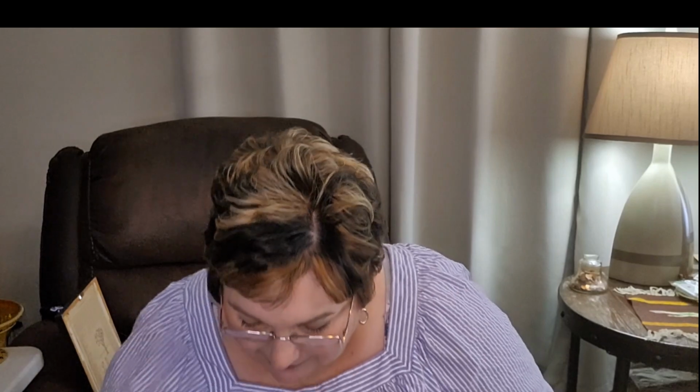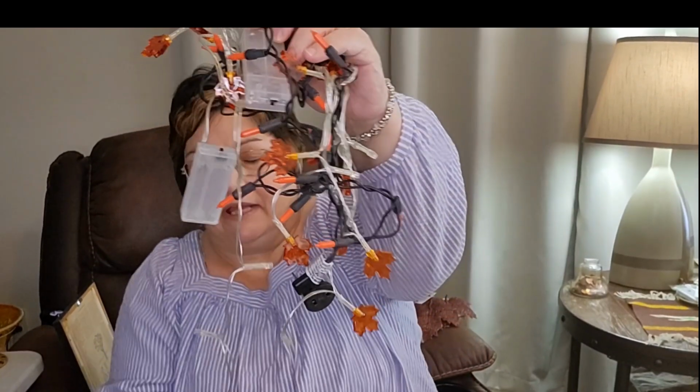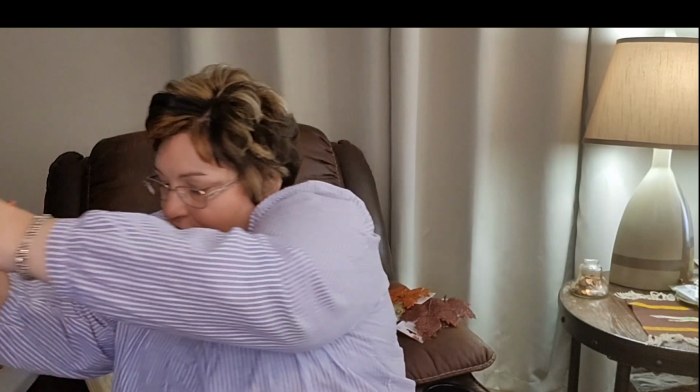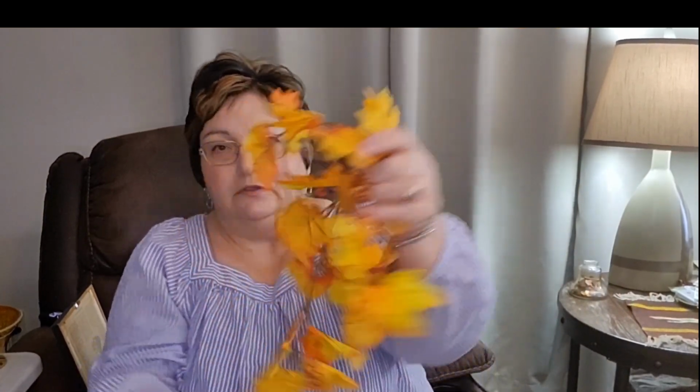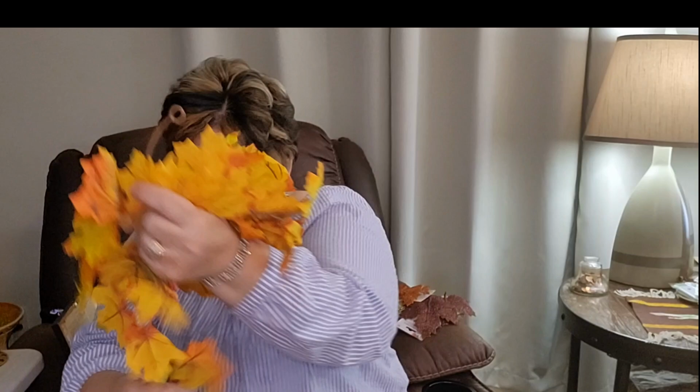So that's a keeper. Here are some of the lights. I've got to keep these. I know these came from Dollar General, and they're battery operated, and that goes on my mantle. And like I said, I'm going to use those little small leaves to put on my mantle. These leaves right here, this garland, and I don't know where this came from. I can't remember. But these I sort of intertwine in there, and it lights up. So I've got to keep those lights.